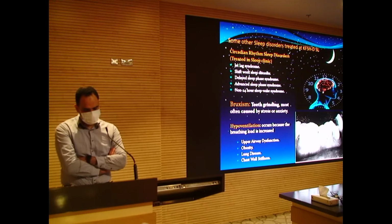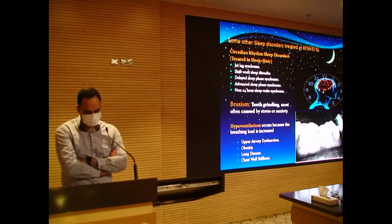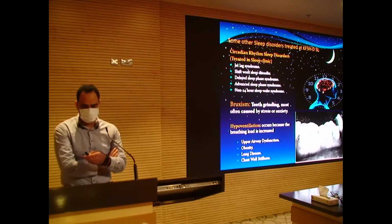Bruxism, which is teeth grinding, is diagnosed in the sleep lab and sometimes treated by dentists with oral appliances. Hypoventilation occurs because of increased load and upper airway dysfunction, as seen in obesity, hypoventilation, lung disease, and chest wall stiffness, usually treated with a BiPAP machine.